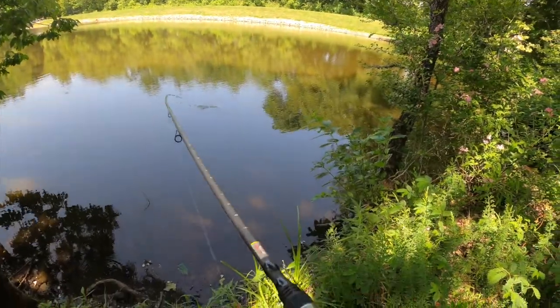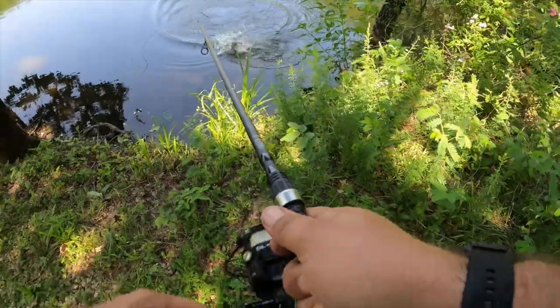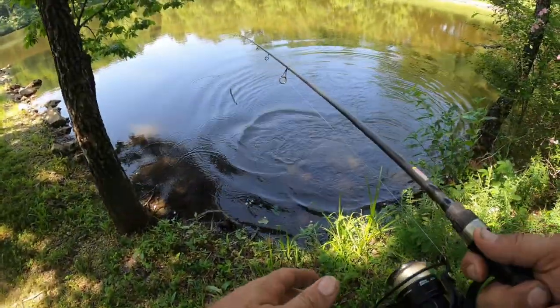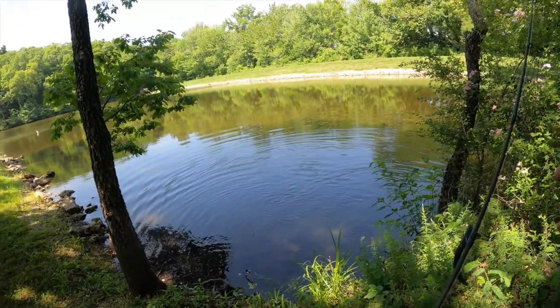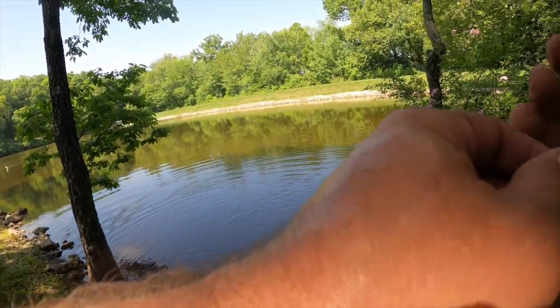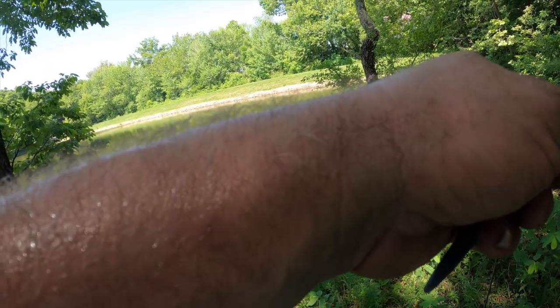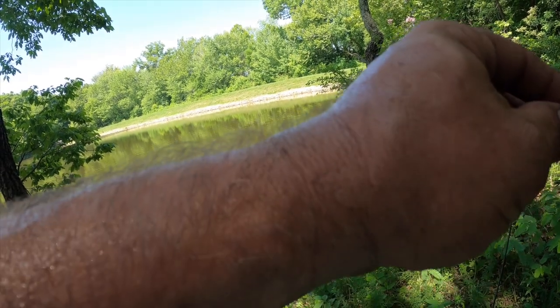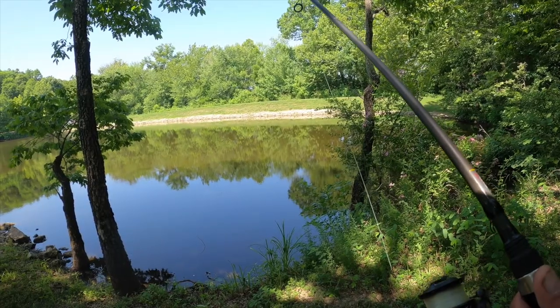That's a fish. Oh yeah, that's a fish, bro. Oh, that was a good size fish too, dude. Holy crap. Should have set the hook harder, dude. Oh, dang it. All right. That was a good size fish.